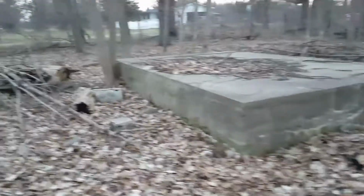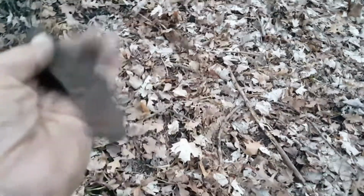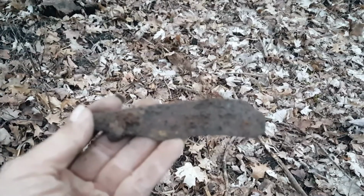I've gone back to that new permission I got a couple of weeks ago because we're supposed to get 5 days of rain. Dug my first hole, and I'm not sure what this is. At first I thought maybe a knife. I can't tell.